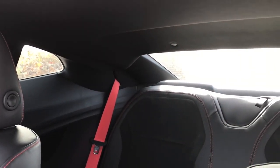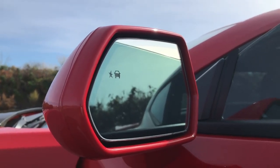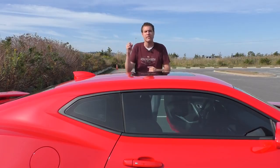This car has blind spot monitoring, which does a lot of the work for you. There's a little light in the mirror that turns on, and if you put on your turn signal, the light blinks to let you know, hey, there's someone in your blind spot.